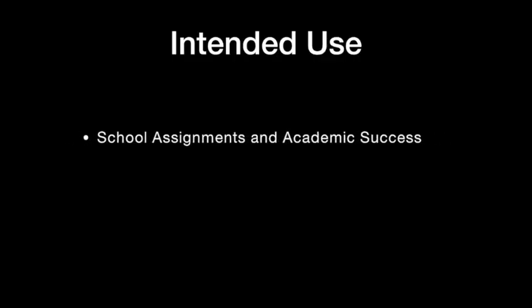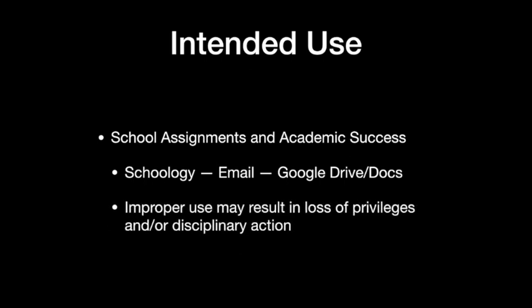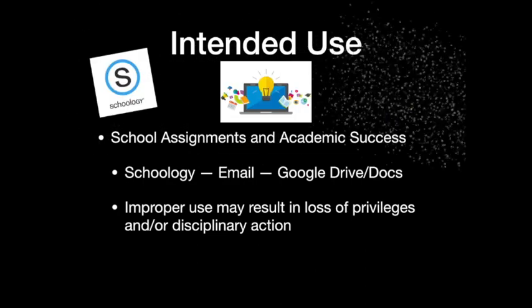These Chromebooks are specifically meant for school assignments and your success at school. This includes things like Schoology, your school email, using Google Drive and Google Docs, essentially the educational purposes of the school. If you're using your device for things outside of that, especially social media sites, things that you're not supposed to be doing that break your technology agreement, that can result in losing the Chromebook and possible discipline measures. So let's avoid that and stick to educational use for SHS.